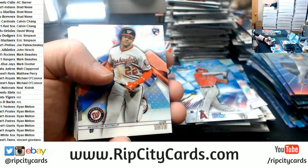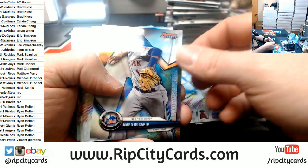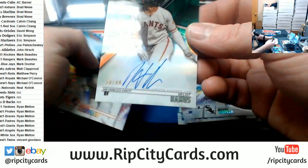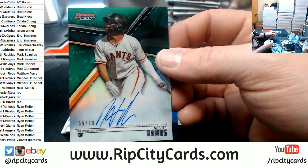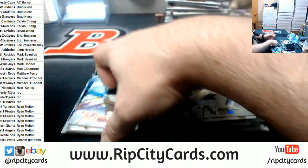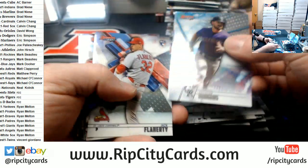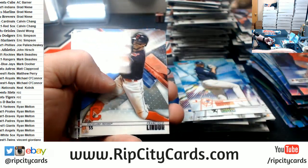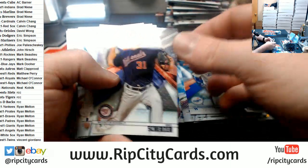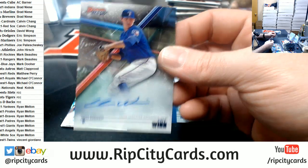Lindor cracked ice for the Indians. Soto rookie. Cracked ice. Acuña for the Braves. Kopech refractor, White Sox. Heliot Ramos, 59 out of 99, green refractor autograph of the Giants. Sheffield refractor. Flaherty rookie. Machado refractor. Rosario rookie. A Cole Winn for the Rangers. A baseball autograph.